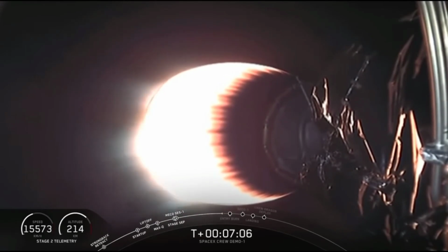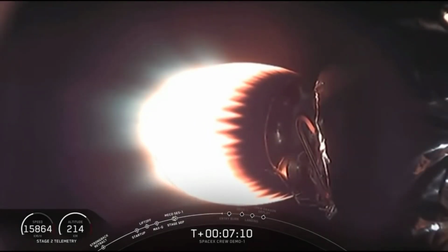That's right, we're over 7 minutes since that liftoff. Feels like it was 30 seconds ago. Continuing to carry Dragon up. It's going to make it to that initial orbit after it separates. The separation is coming about a minute after that second stage cutoff.